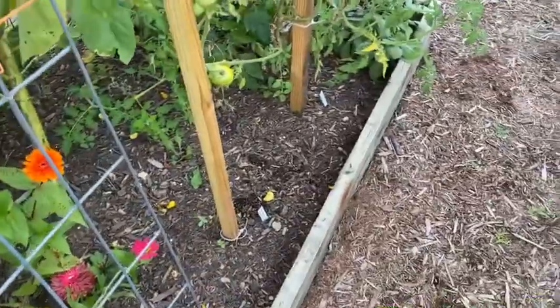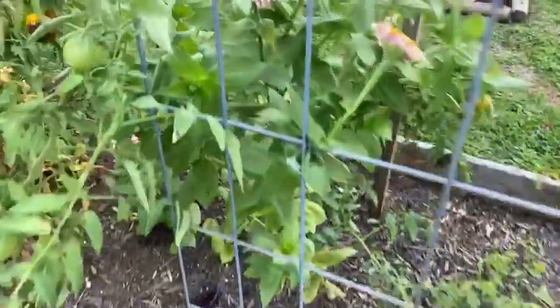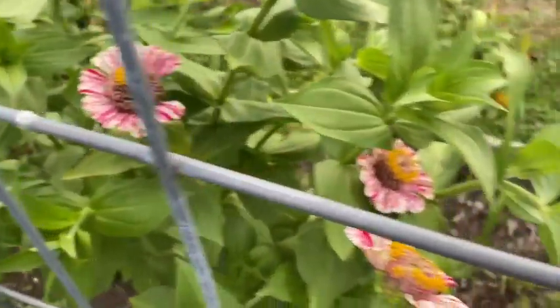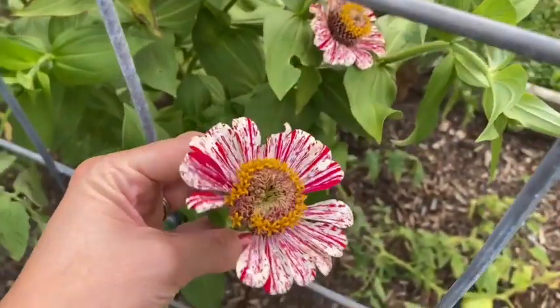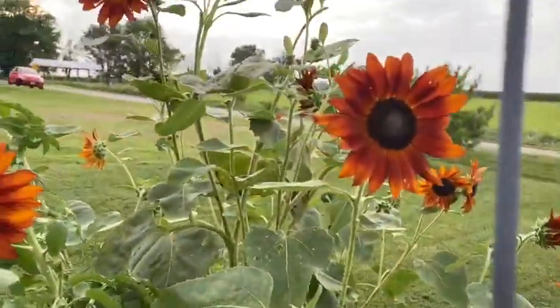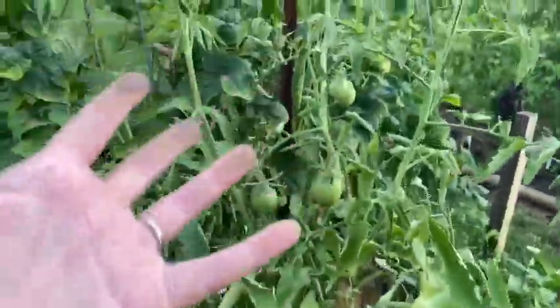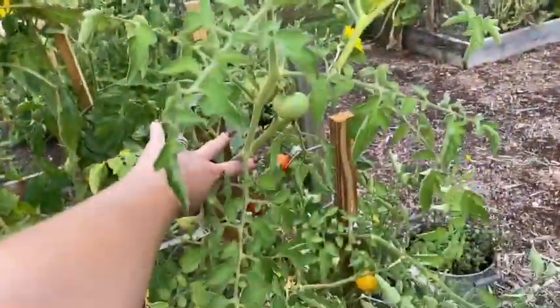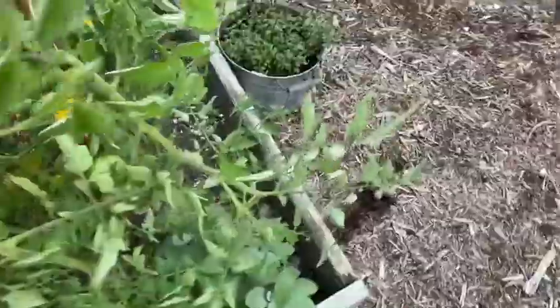This tomato plant is gone. It died. These are those candy stripe zinnias and they're just really, really pretty. They're just beautiful. This sunflower plant's doing really well. This tomato plant stands about as tall as I am. These ones would be as tall as I am, but they don't have tall enough support. So note for next year.